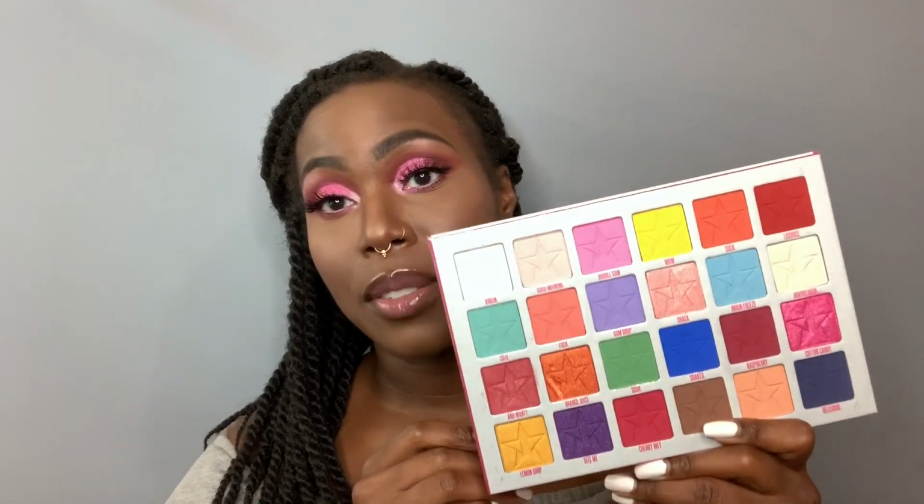So this is the final look using the Jawbreaker eyeshadow palette from Jeffree Star. Let me just give you one more view of how it looks. Plenty of looks to be done. But of course I was in the mood for pink, so that's what I chose to do today. But yeah, there's no reason why I won't be using this palette in another video very soon. This is Naka F approved. I really do like this palette.